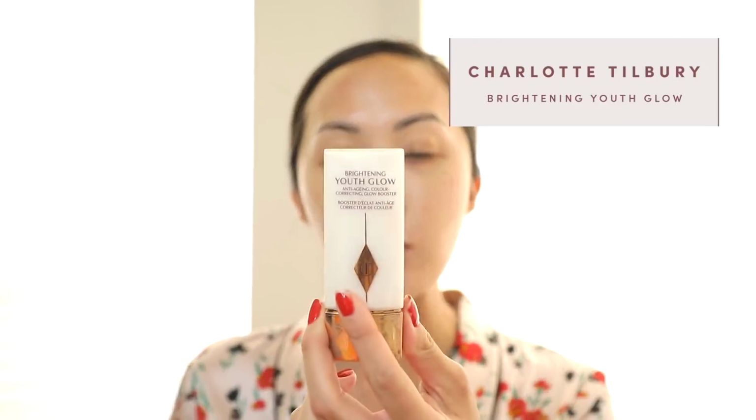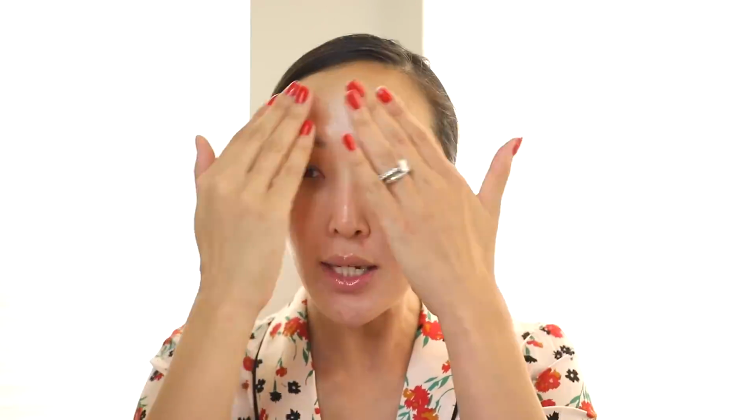To start off with, I've been using this Charlotte Tilbury Brightening Youth Glow. It's just a really good base to add instant glow to any dull skin, and my skin has been lacking a lot of my usual skin glowiness that I'm used to having from this pregnancy. It adds kind of like that glow back into your skin.